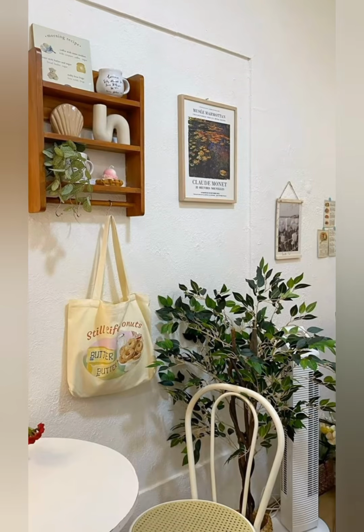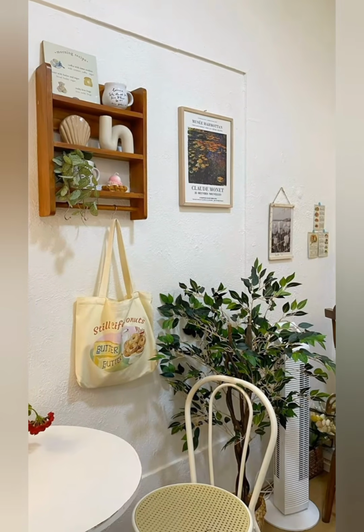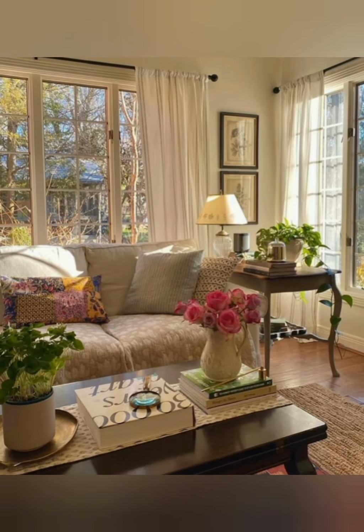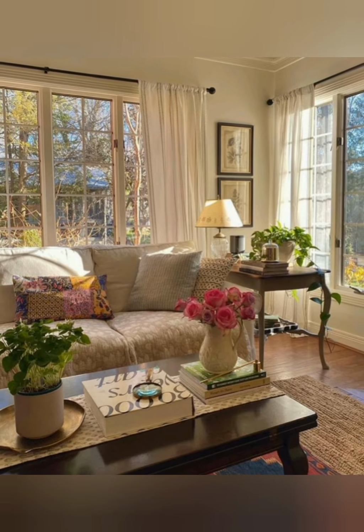Incorporate soft lighting. Use table lamps, wall sconces, and candelabras with warm toned bulbs. Avoid harsh overhead lighting. Instead, layer your light sources for a cozy glow.